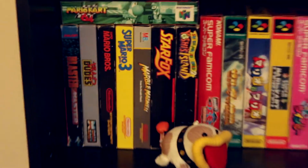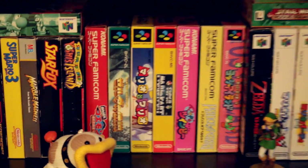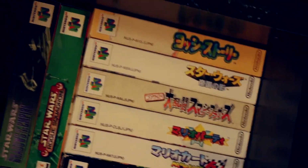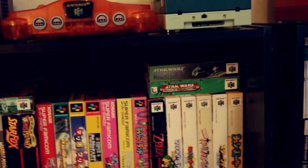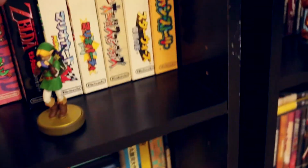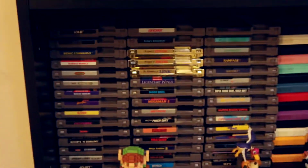Here's my boxed NES and 16-bit stuff here, and as you can see, I do a lot of Japanese stuff, mainly because I just like the Japanese box art and Japanese games in general. Here's an American Shadows of the Empire, one of my favorite N64 games. In fact, it's the first N64 game I ever got, I believe.